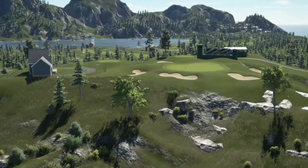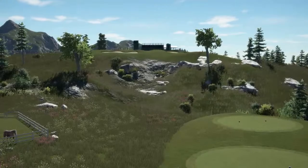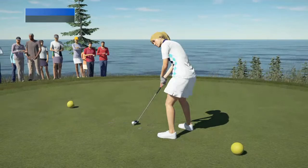And this effort by Justin Thomas. This would be a great up and down from this spot. And after that hole, this is how the leaderboard looks. Our current leader is enjoying a one-shot lead. Just a couple to play here on the opening nine.